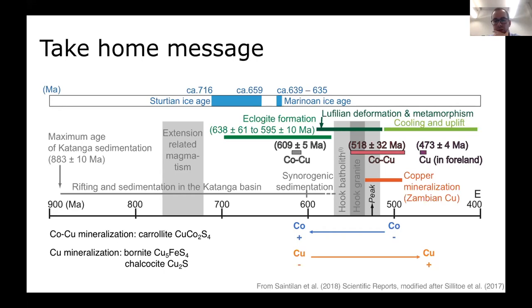And I don't have the time to detail the mineralization in the stratiform upper and lower ore bodies at Kamoto, but they kind of overlap with the timing of orogenic deformation in the Lufilian orogeny, and also overlap with the copper mineralization on the Zambian side of the copper belt. And you can nicely see that basically there's an evolution from a cobalt rich phase in the Ediacaran, gradually evolving to a copper only phase in the Ordovician. That's food for discussion later on.